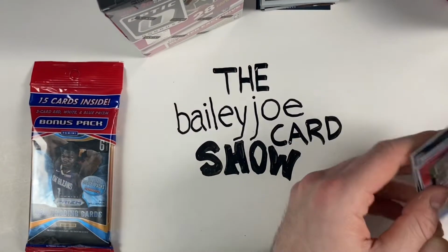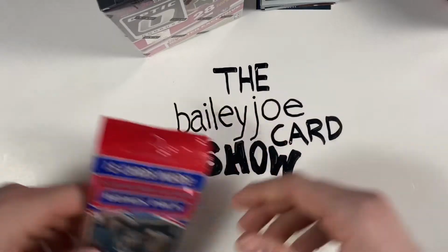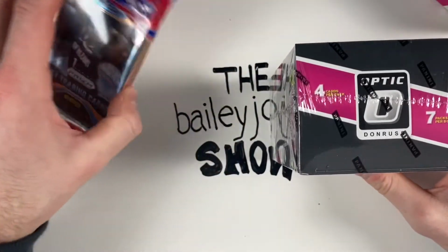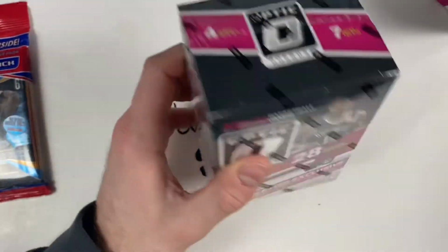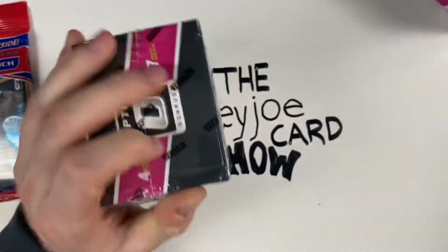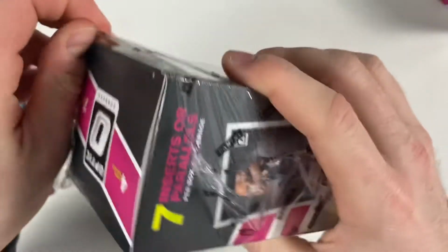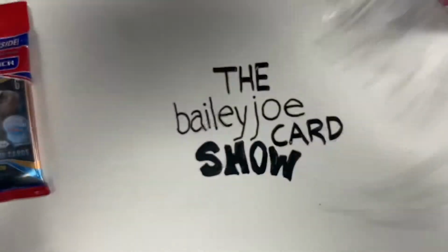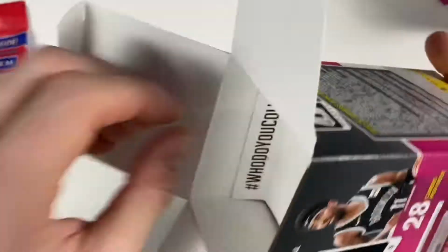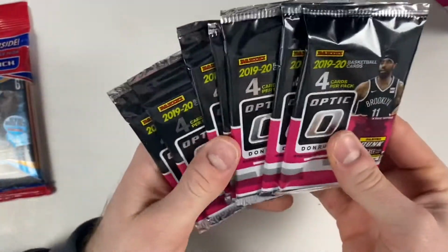Okay, what do you want to open now? Here, I'll take them. Prizm or Optic? Optic, man. Optic and then Prizm last? Yeah. All right. Optic Blaster 2. Let's do this. Can we go 2 for 2 today on hitting Zions? Is that even possible? Does anybody know how many Zions are in a case? Let us know if you do, because we're interested.